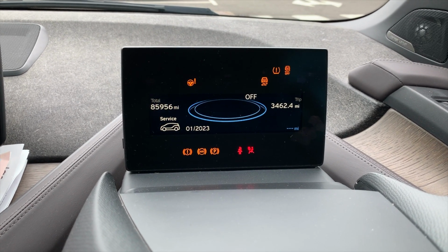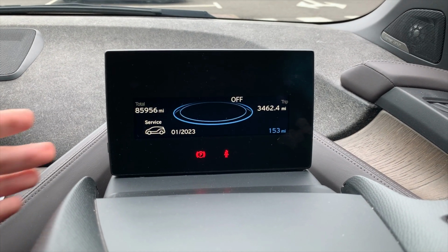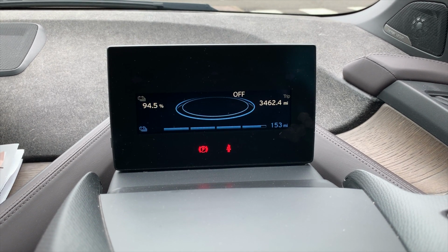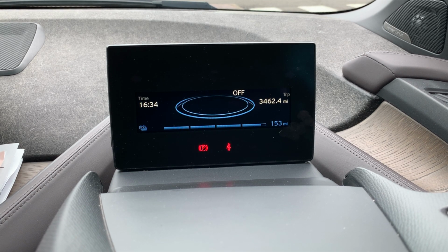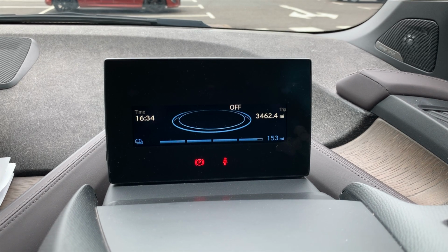Okay, so ready to go, and we are now at 153 miles on the gasometer and 94.5%. So we have gained 9 kilowatt hours in about 20 minutes. That's enough to do about 50-60 miles.